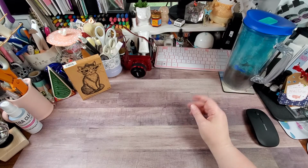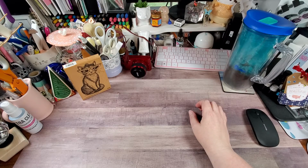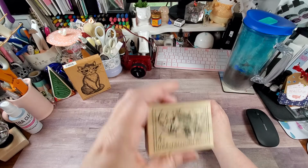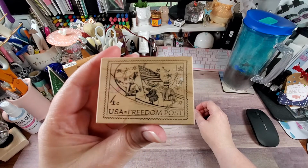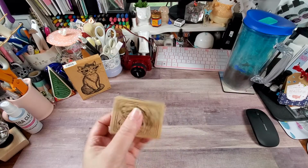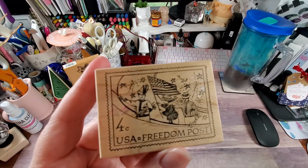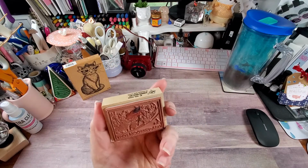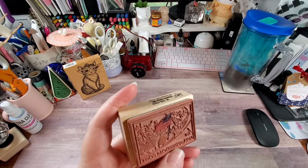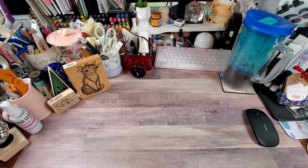Then, this is a Stampa Rosa, but again, y'all know we're a military family, patriotic, and I saw that, and it had to come home as well. And this doesn't have a name. I'm just going to call it Freedom Post. It looks like someone bought it just to use the flag, which I think is funny.